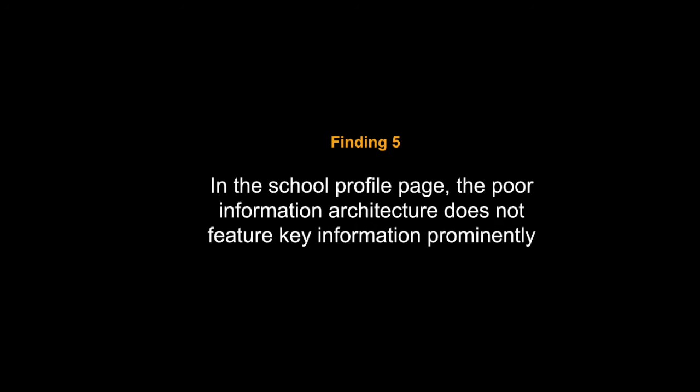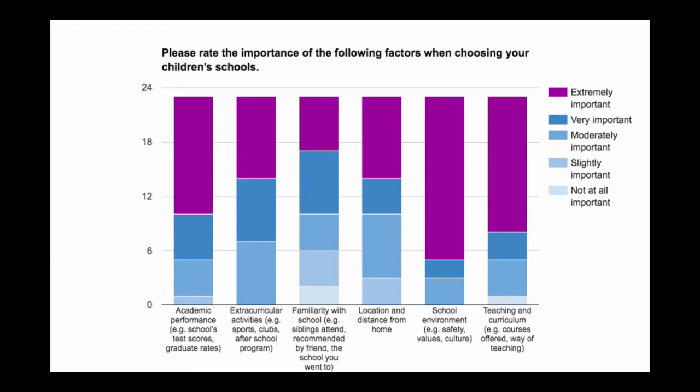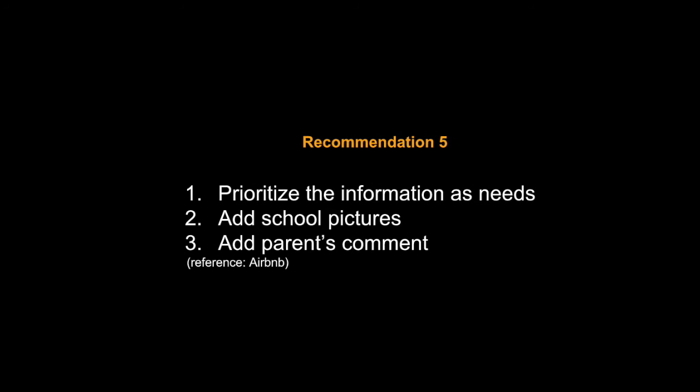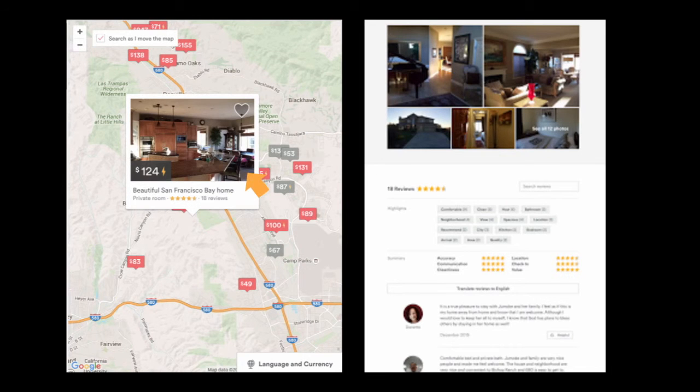Separately, we also found that on each school profile page, users felt that the information architecture did not feature the most key information prominently. To improve Scorecard's information architecture, we recommend making the following changes. Prioritize information based on the user's own needs and motivations. Include photographs of schools to help users visualize each school setting. Incorporate parent commentary into each school's profile so that users have a sense of what the community is saying about each school.